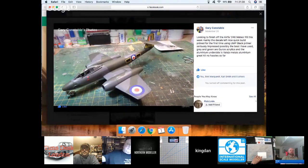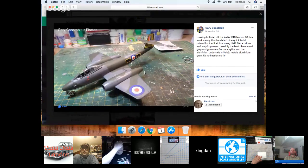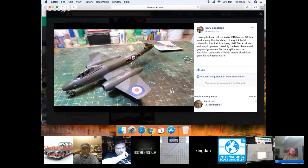Gary Constable next, and he's looking to finish off his Airfix 1/48 Meteor F8 this week. Mainly the decals left. Nice, quick build. Primed for the first time using UMP Black Primer, seriously impressed, possibly the best he's ever used. Grey and green are Gunze acrylics, and the aluminium underside is Vallejo Metal Color aluminium. Great kit, no hassle so far. Very nice work, Gary. It is a nice kit as well.